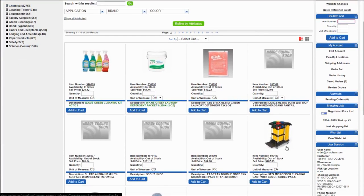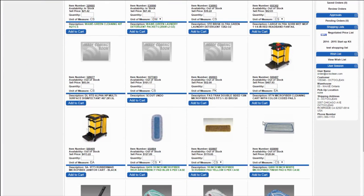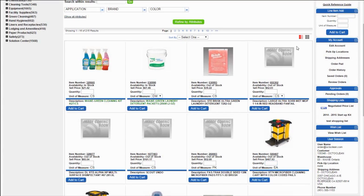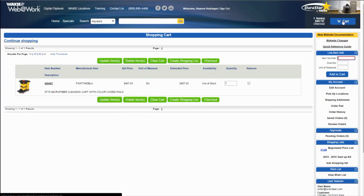So this has a microfiber cleaning cart with coated pails. Very simple. Let's decide, you know what, I'm going to buy that. So I'm going to add the quantity. I can add that here. And I'm going to add to my cart. And I'm going to scroll up and look at my cart. Oh, there it is. It's a very expensive cart. So let's look at my cart.